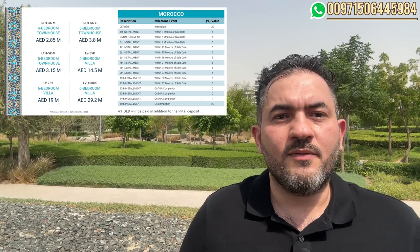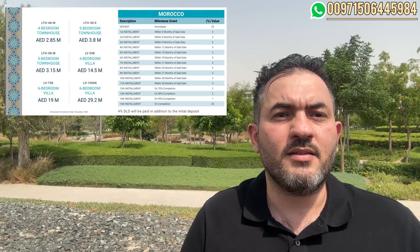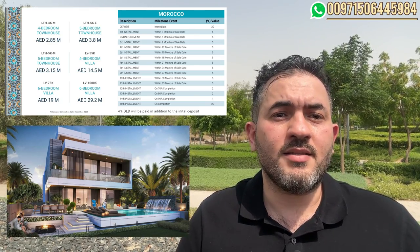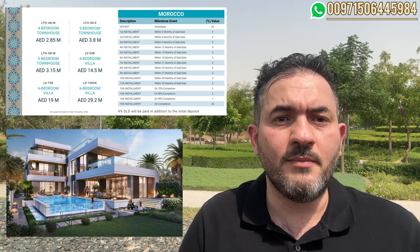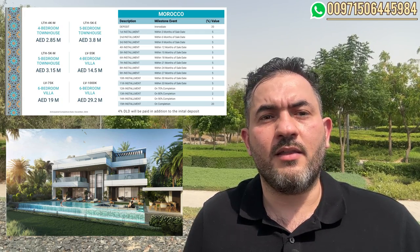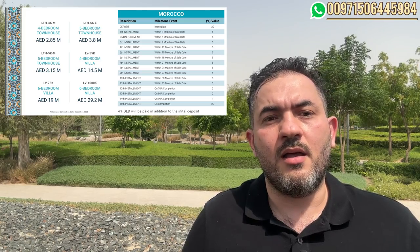And now for the villas, we have 6 and 7 bedroom villas. The first type starts at 11,000 square foot, and the price is 14 million. The second type is 17,600 square foot, and the price will start from 19 million. And the third type is 25,500 square foot, and the price will start from 29 million.